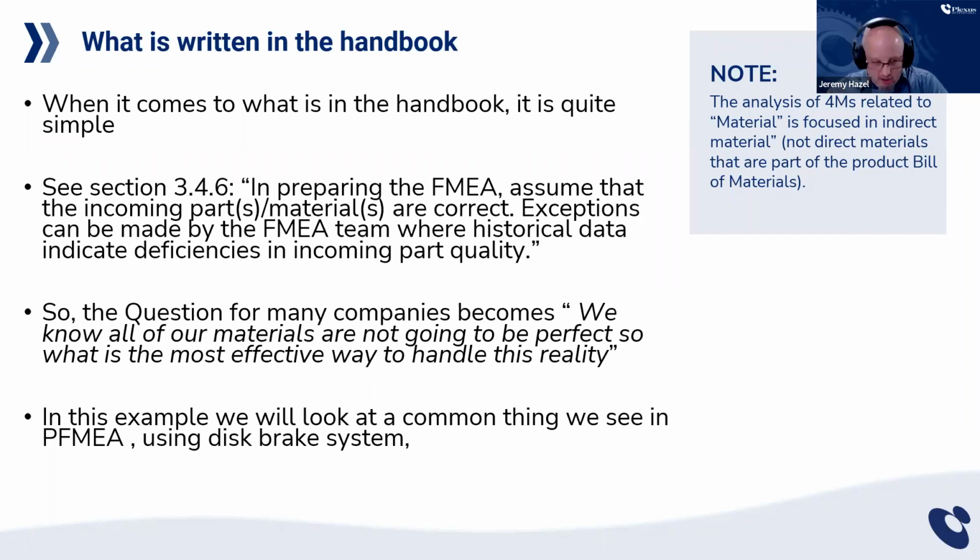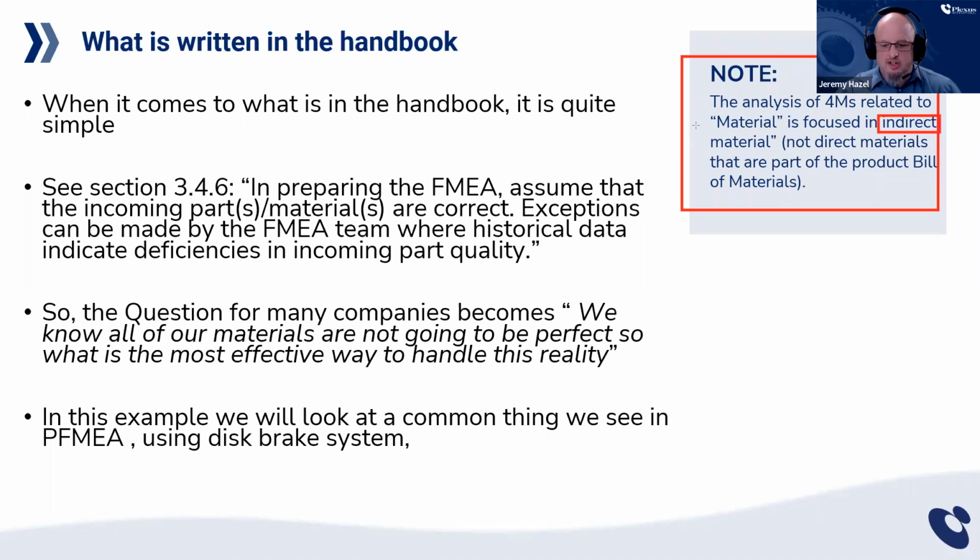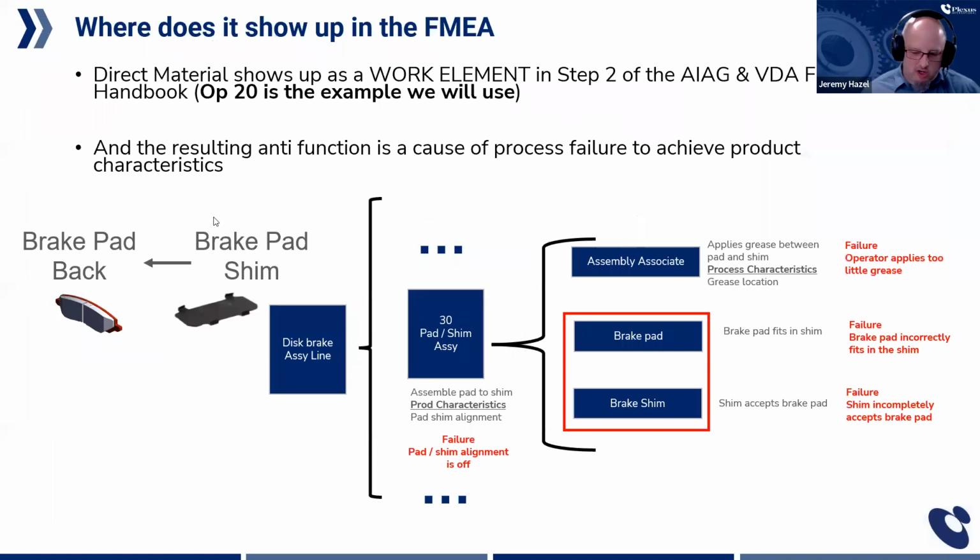Now, notice the note in the upper right-hand corner. From the handbook, when you talk about the work elements or what we call the 4 M's, you should only list out indirect materials. So we're talking about, if you're a machinist, right, the coolant. If we're talking about different greases, we're talking about different evaporants. So how do we do this part, right? Let's take a look at how this works in the actual structure.